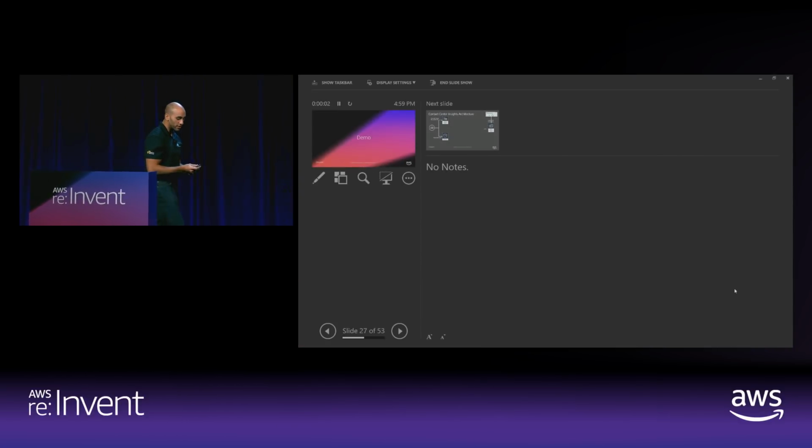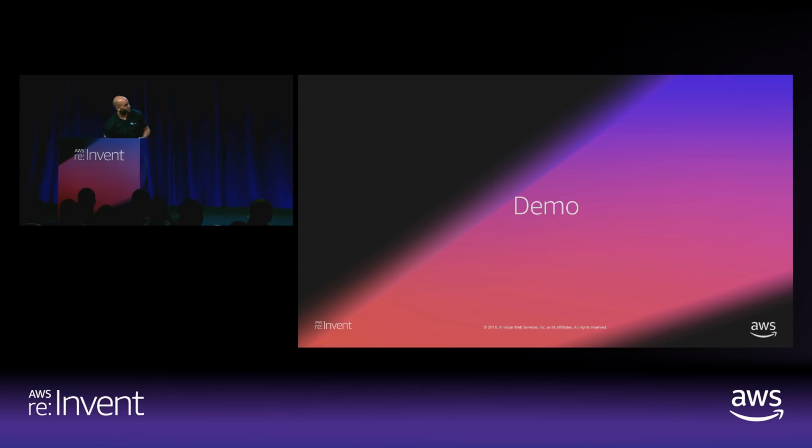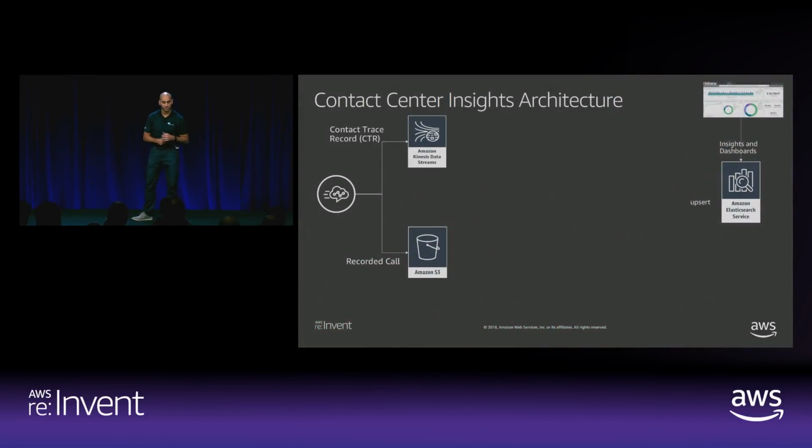Perfect. Okay, so I have 2 demos that I'd like to share with you guys today. So Paul talked about Transcribe from a perspective of batch jobbing and real time. So I want to show you one of the use cases of what you can do with batch transcription.